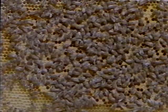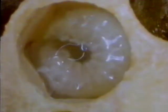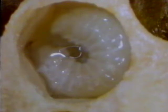3 days after the queen lays an egg, a tiny worm-like larva will hatch from it. Before it hatches, worker bees put food near the egg so the new larva will have something to eat. The larva is the second stage of the bee's life cycle. It starts out about as big as the head of a pin, but it grows very quickly.